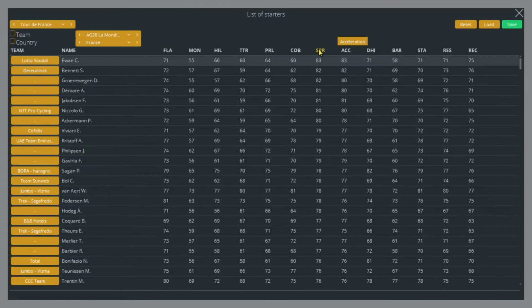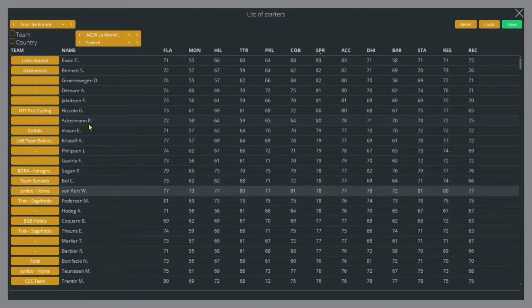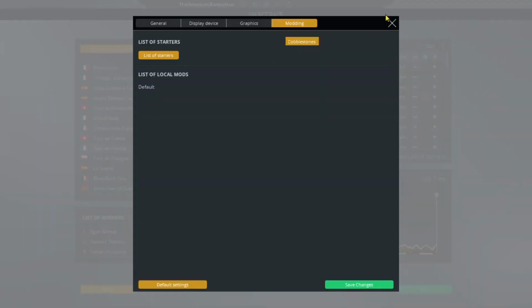Best sprinters here, it's Ewan, Bennett, Nizzolo, Viviani, Christophe, Peter Sagan. We're ranked 8th, but I think we can do pretty good. Top 10 are Mads Pedersen and Bryan Coquard. So good riders here. The 10th best is a 77 sprint. So it'll be a tough one, but let's see what we can do.